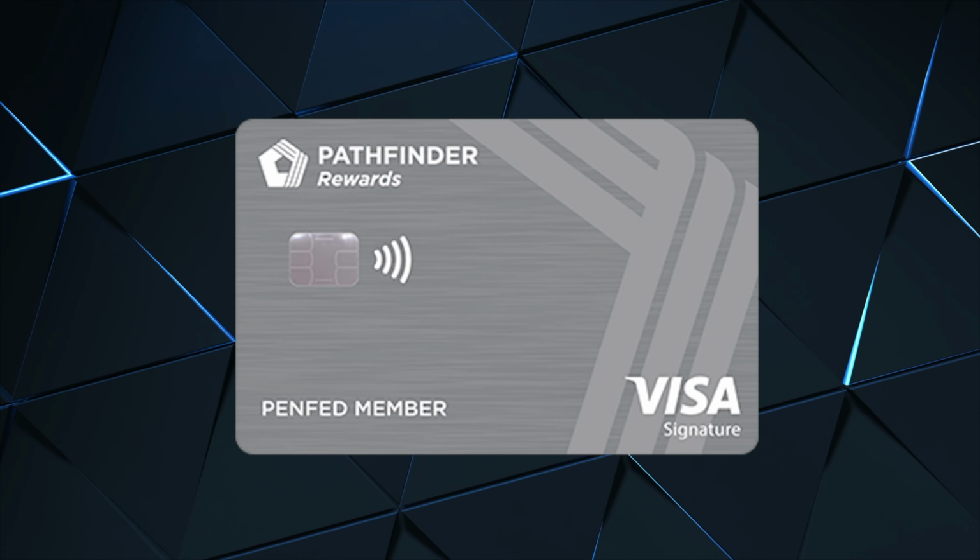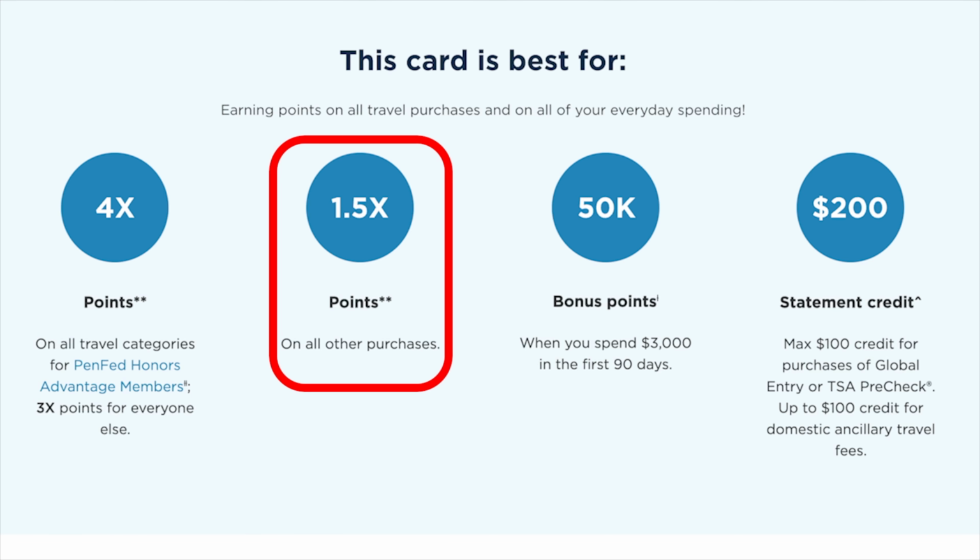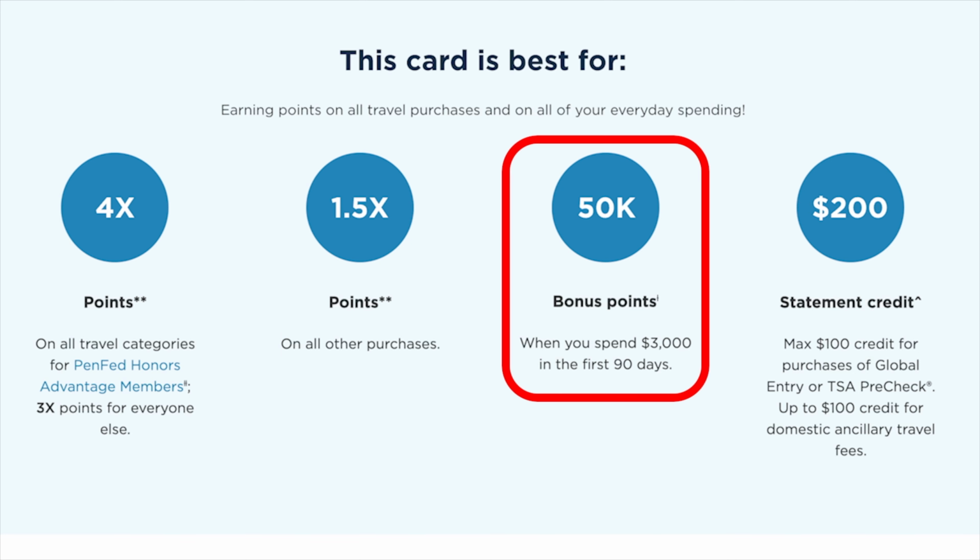And now for my personal favorite, the PenFed Pathfinder Rewards credit card. This card is seriously underrated, but it is one of the best out there, especially if you're into travel. With this credit card, you get 4x points on travel and 1.5 points on everything else. Plus, you get 50,000 points for spending $3,000 within the first 90 days.